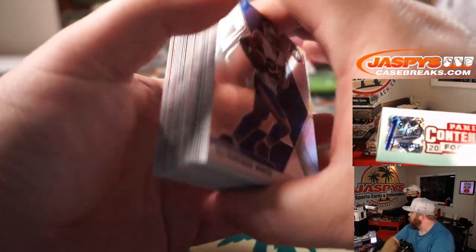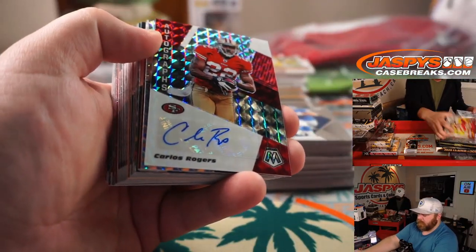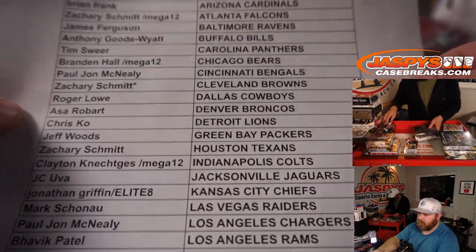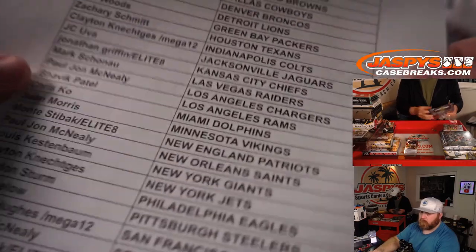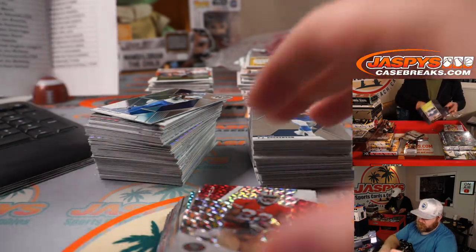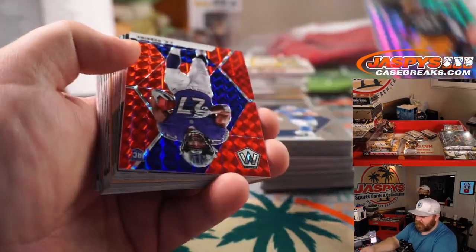This is the first off the line sticker in the top camera right there. There you go. Remember, all cards shipped, and this is a Carlos Rogers autograph for the 49ers. Let's get the list out. So, 49ers, Michael Hughes. Kevin King for the Packers.